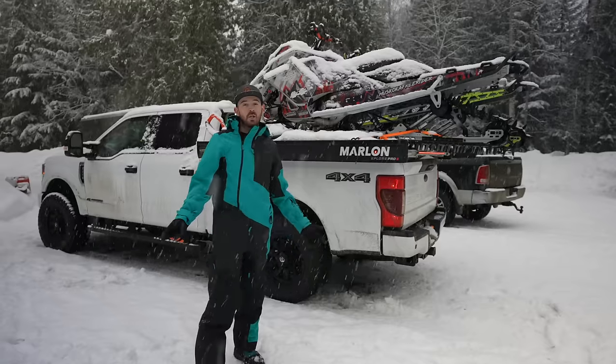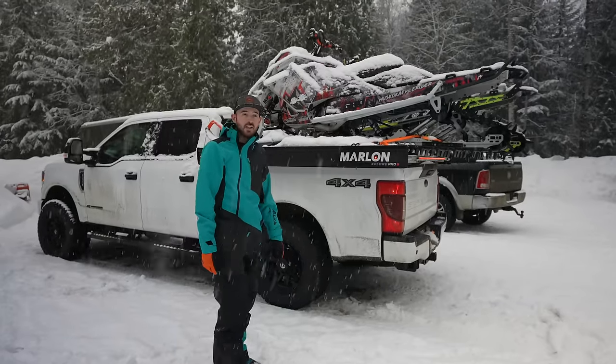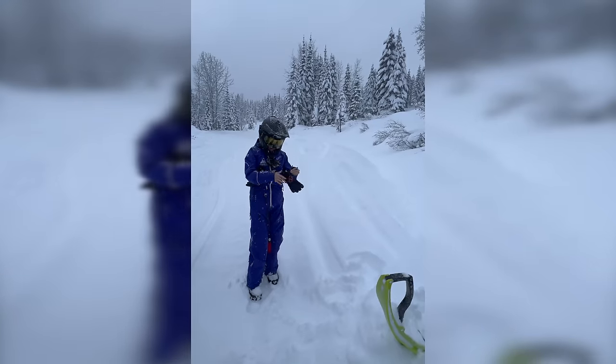But that's about all I wanted to mention for the truck and the deck. Thanks again to Marlin and Northern Upfitters. Let's go sledding.